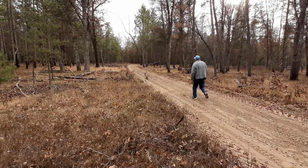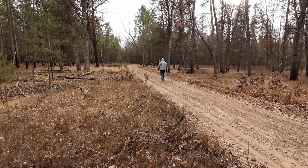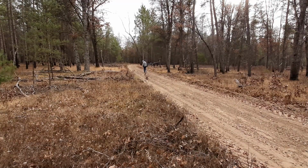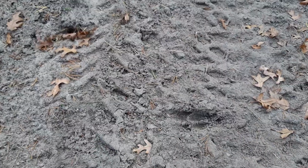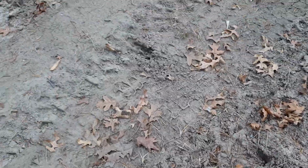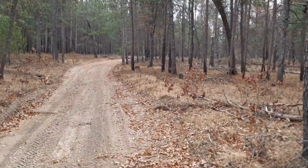But like I say, I want to show you guys all that is out here, because there's a lot of forest out here. And let me kind of go down and show you what I see. Take a look right there. What do you see, folks? Yep, deer tracks. They're in here. I just got to find them.